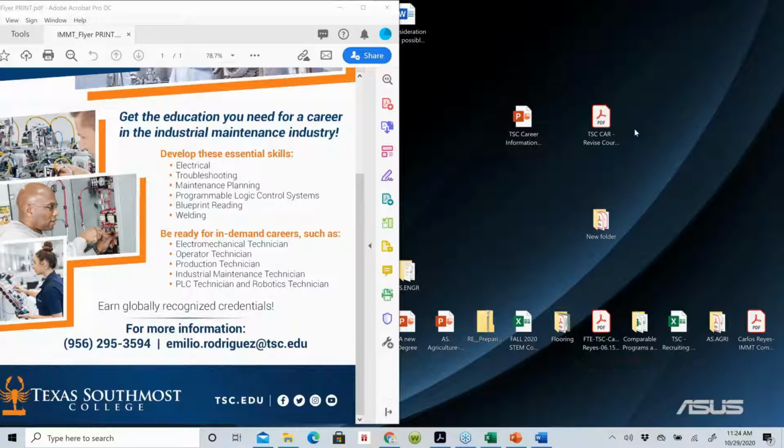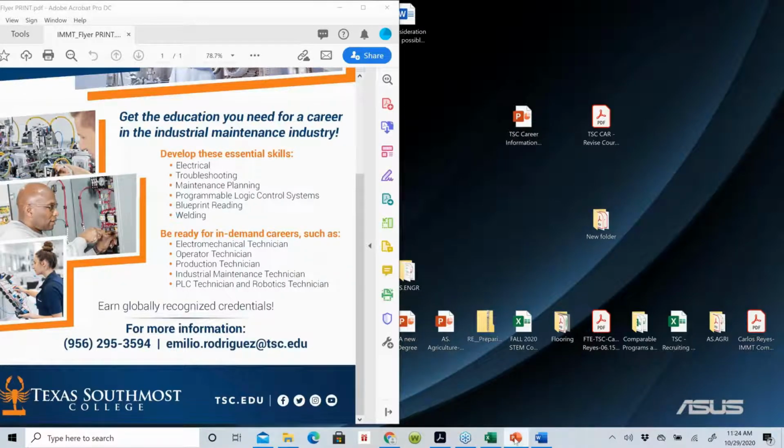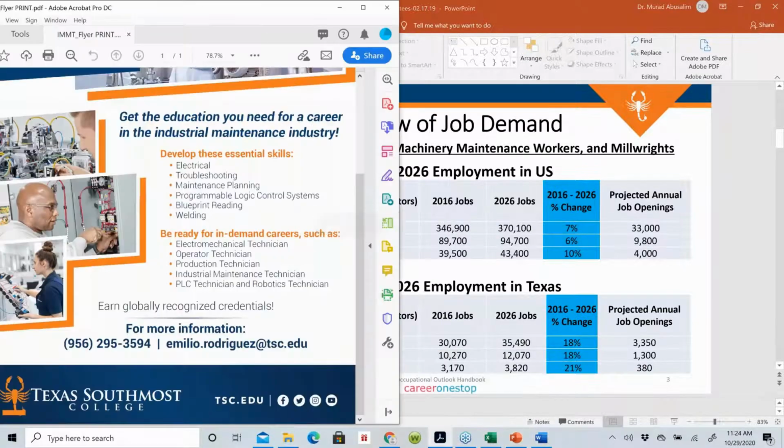Okay. I don't know if I'm sharing my screen right now or not, but I don't want to take much time from the rest of the representatives for presentations. I just want to share with the group that this is a brand new program here at TSC. The program title is Industrial Mechanics and Maintenance Technology. Graduates from this program will be trained on skills related to electrical troubleshooting, maintenance, planning, PLC, blueprint reading, and so on.